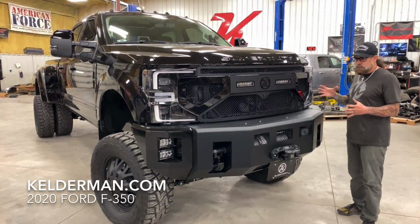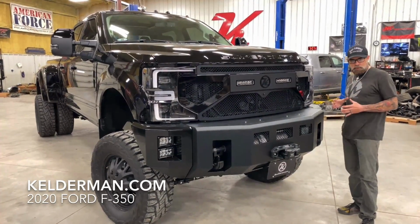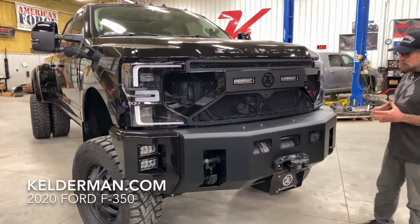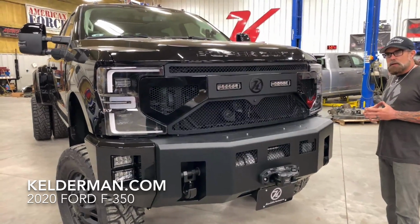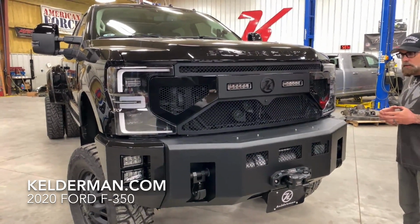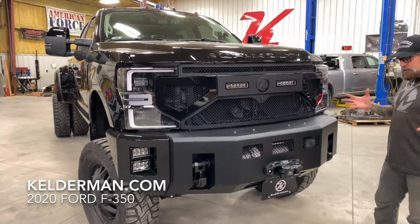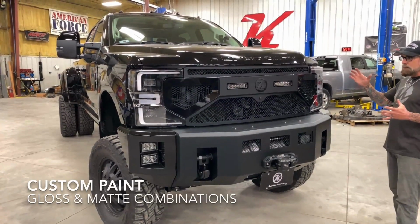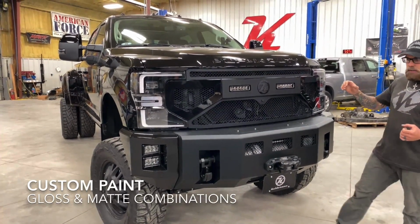Today we're going to go over this really cool 2020 blacked out F-350 Limited. So customers in California, and we found him this truck here locally and had it dropped off, and worked with him over the phone to build the exact truck he wanted. So a lot of matte black going on here, a lot of gloss black going on here.